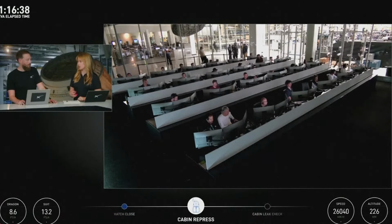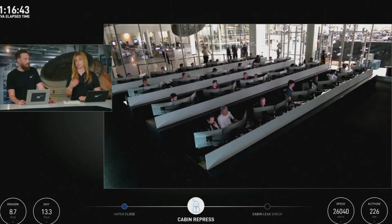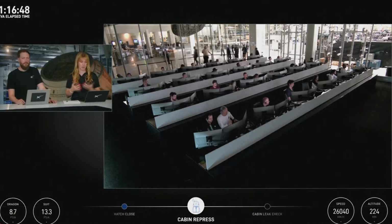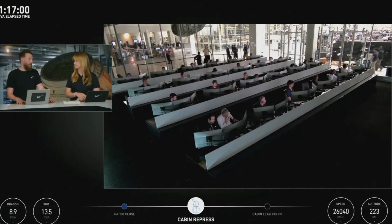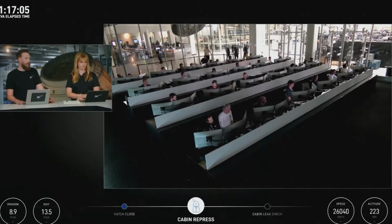The continual checks with all 4 crew members to make sure that everyone is good. If the answer to one of those checks was no, there would be an option in this repress sequence to pause, possibly to allow for ear pressure equalization. But again, just like the way that we depressurized, now this repress seems to be going really smoothly. Yeah, we're just about at 9. I'm going to say we're almost there, and then it's going to tick up. But we're going to pause at 9. We're going to do another cabin leak check. So we should hear that momentarily.